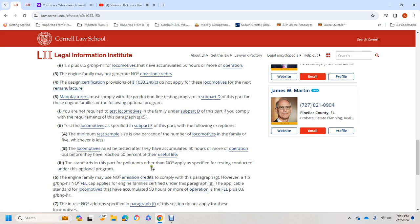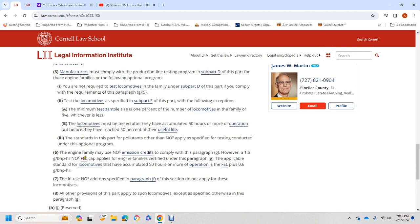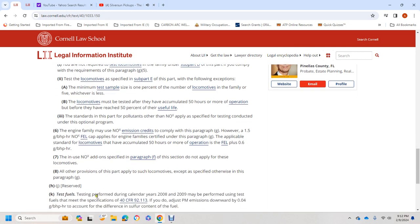3. Standards for the parts of the emissions other than nitrous oxide apply as specified with the testing conducted under the optional program. 6. The engine family with the nitric oxide emission control emission credits complying with paragraph G have a cap of 1.5 grams per BHP-hour. A nitric oxide FEL cap applies to the engine family certified under paragraph G. The applicable standard for a locomotive with 50 hours or more of operation is the FEL of 0.6 grams per BHP-hour. This includes nitric oxide addition when specified in paragraph H of this section, which does not apply to these locomotives.